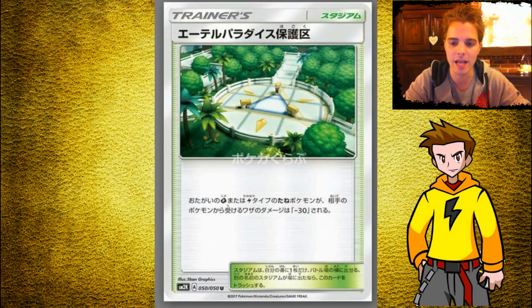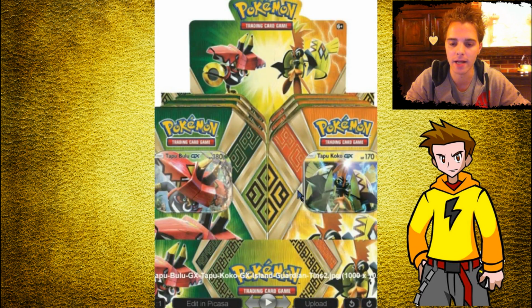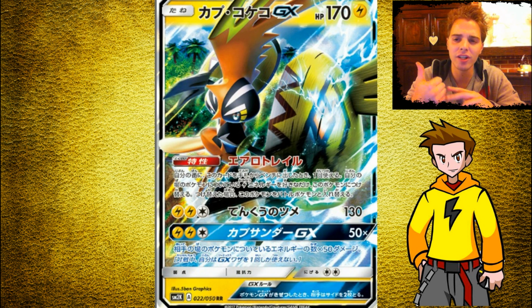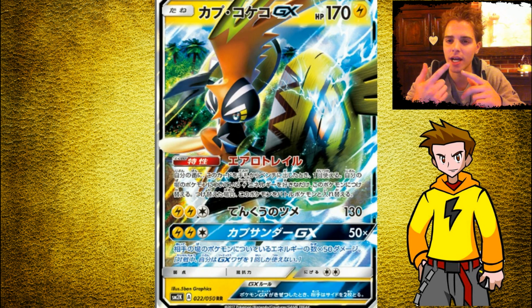Okay, back to the Tapu Koko, so we're just going to go back to Tapu Koko GX. This GX is a nice type. Why is Lightning so good? Well, think about the good decks that are being played. We have Yveltal EX decks, weak to Lightning. Check. We have Mega Rayquaza decks, weak to Lightning. Check. We have a Lugia EX, it's weak to Lightning.